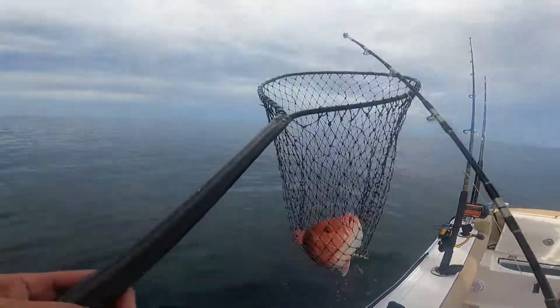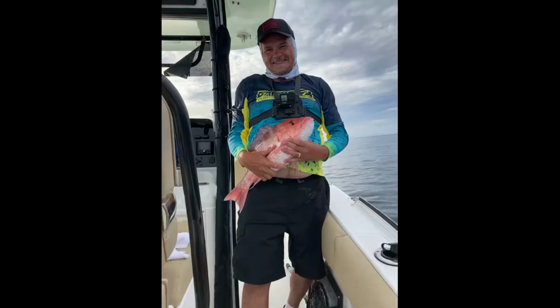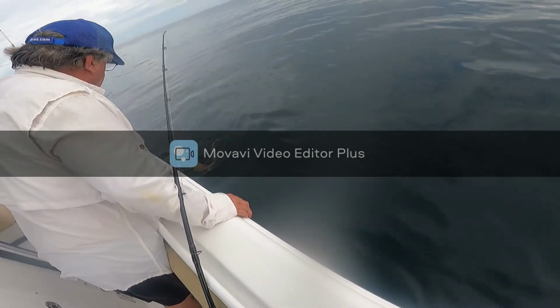There we go. Nice, baby. Largest red fish we caught today was 23 inches long. I dropped it and it scratched my leg.